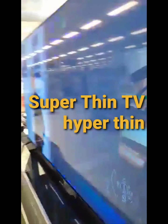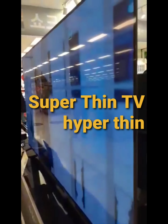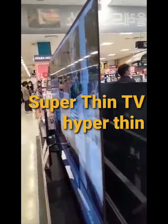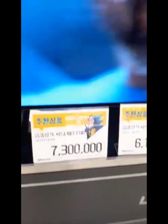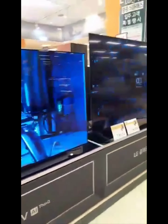Hi Bel, Isa, Ali, and Easy. So I am here in E-Mart. Look how thin is their TV now. I think this is a new style. Wow. New model of LG. How much? 6 million won. It means $6,000. $7,000. This is another one. Look how thin. Oh my goodness. It's so thin. Wow. You see? $1,000. This is our new model of LG TV.